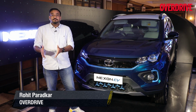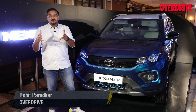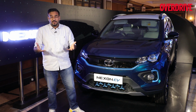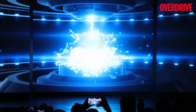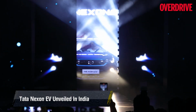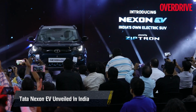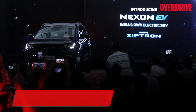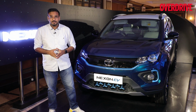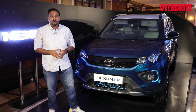Well, partly because this compact sub 4-meter crossover segment demands something new all the time, especially with new players like Venue entering the market. And partly because Tata wants to showcase that they are ready for the future, not just in terms of the design and the features, but also in terms of sustainable mobility. So what really debuts the new face of the Nexon is an electric vehicle underneath, and it's about to hit the roads in 2020. Take a closer look at what it's all about.